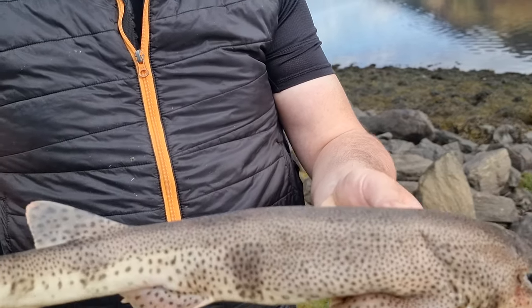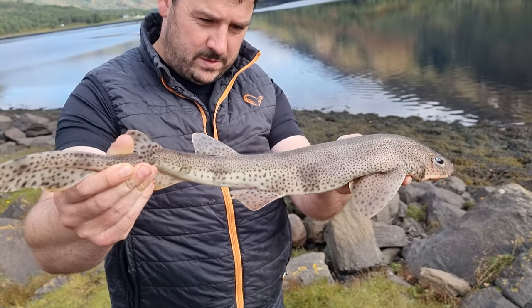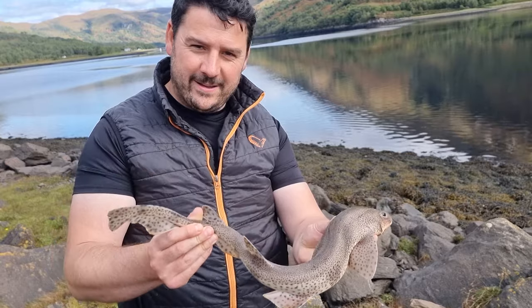And we will make very good use of them. We've got a prize recipe, hopefully, in mind. So yeah, we could do with another one. So we'll fish on and see if we can get another, and then we'll get cooking.